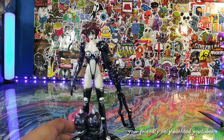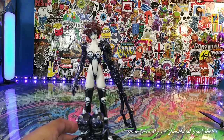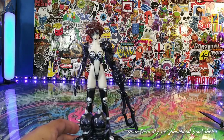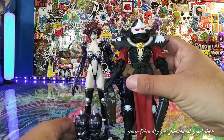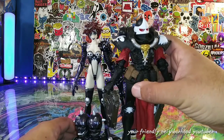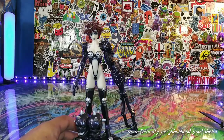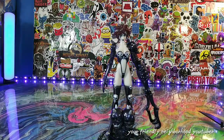Let's see. How about one more fig? Let's put her with McFarlane. So she's actually pretty tall for the time period, whichever that was. I don't know when this figure came out. I'm guessing it has to be the 2000s, because that's when all the articulated statues came out. It was like around the 2000s period.